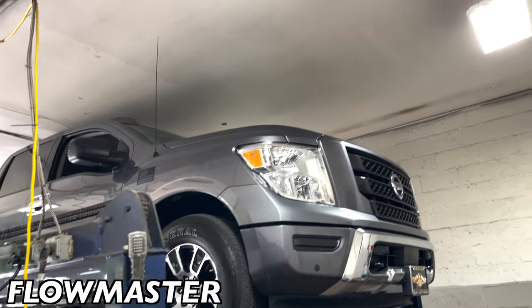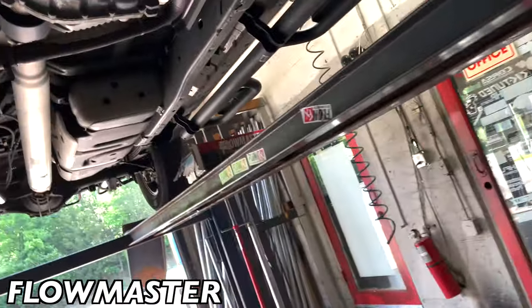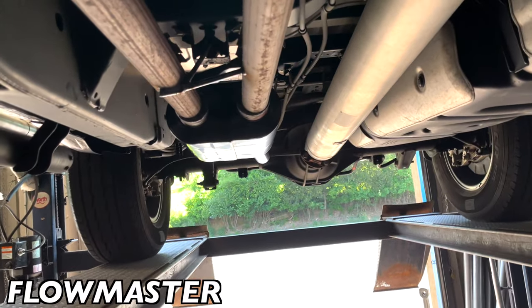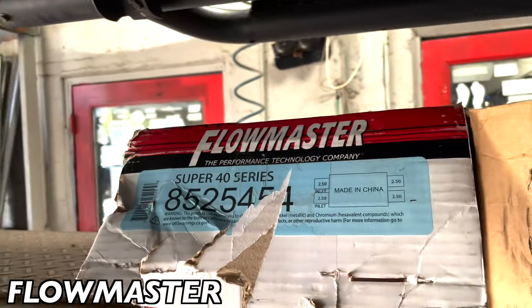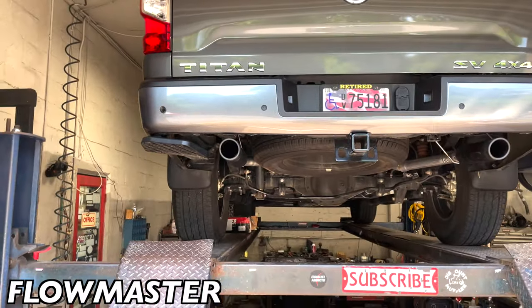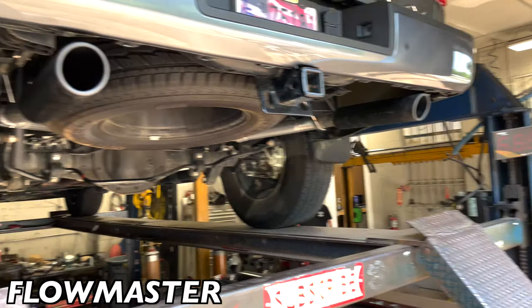All right, guys, 2021 Nissan Titan 5.6 liter beast. I like Nissans. Certain, I don't like their Ultimas, but I like their trucks. Their trucks are nice. Factory converters there and there. Then it comes true dual into the muffler. So we cut it off right there and put this Flowmaster 8525454 right there. Super 40 series, as you guys can see. Then 2 1/4 tailpipes out the back on each side, there and there, with some round 3.5-inch black tips rolled. Because just to complete the look, give it a nice look at the end, as you guys can see.